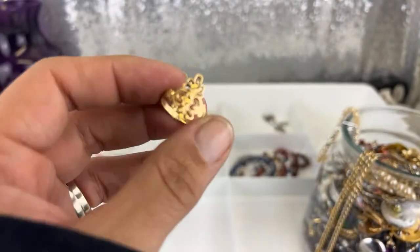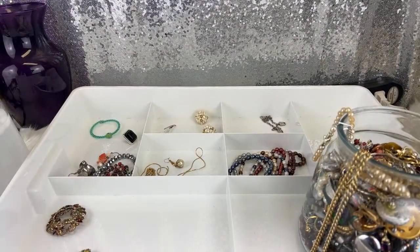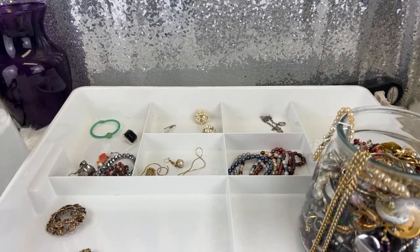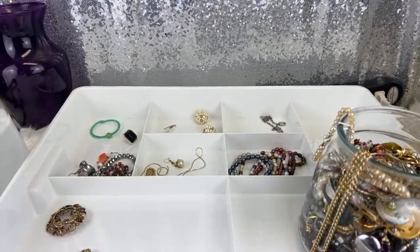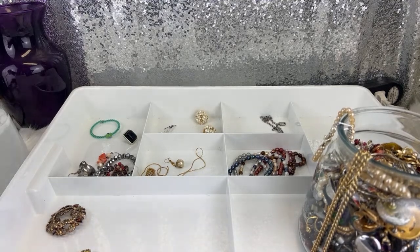This reminds me of high school. This is not marked, but this is definitely gold. It might be broken, but that is definitely probably 10 carat. It isn't marked that I can see, but I am almost 1,000% sure. I'll test it just to be sure.